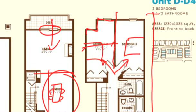Yeah. And it's too long and narrow. They are too long and narrow, and the 45-degree angle is a trick because they don't really have enough room for 2 doors in that hallway. So no points for the bedrooms. Exactly. All right, and then we've got the bathrooms.